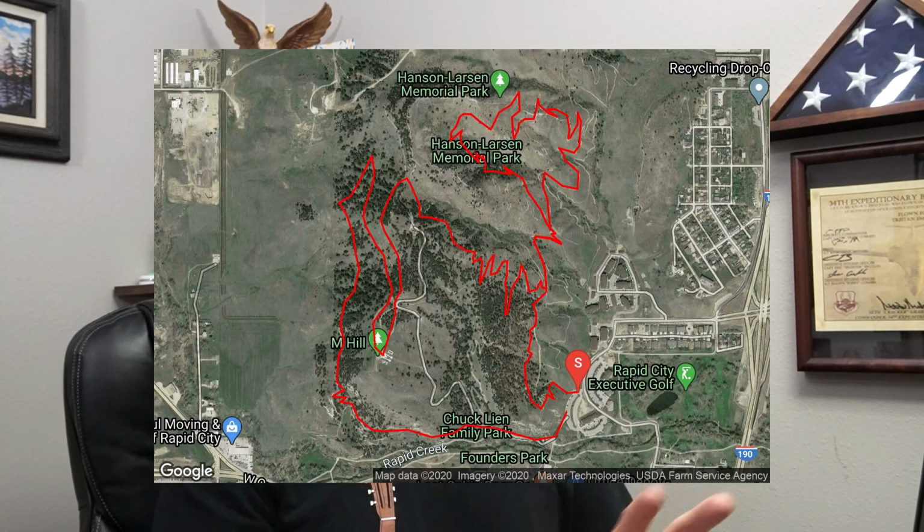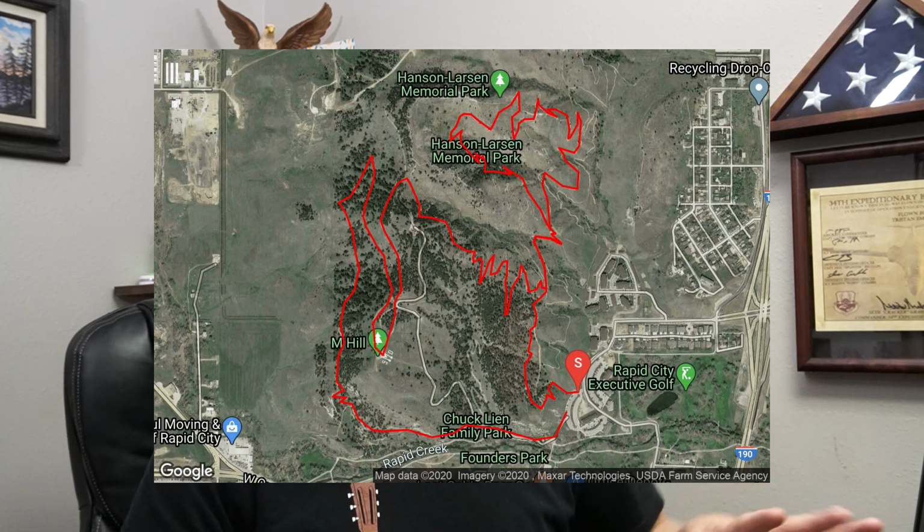About halfway down is Founders Park. That is at the base of M Hill, which is the Hanson Larson Memorial Trails. There's some wonderful views of Rapid City up on those trails that you can either hike or bike.